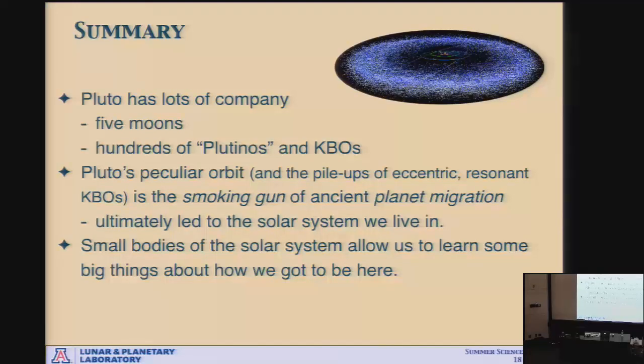Is there any difference in composition between the Oort cloud objects and the Kuiper Belt objects? We'll have to wait and see, won't we? We don't know.